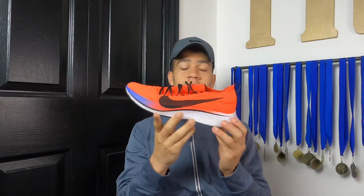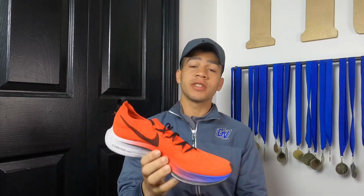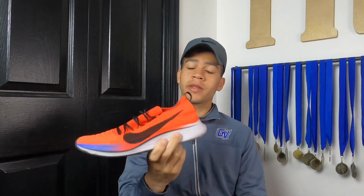Most of you guys commented that I should wear these in the next race, but I'm actually leaning towards the Nike Infinity Runs, even though these shoes are designed for the half marathon. I kind of want to give you guys my input on why I want to wear the Infinity Runs.